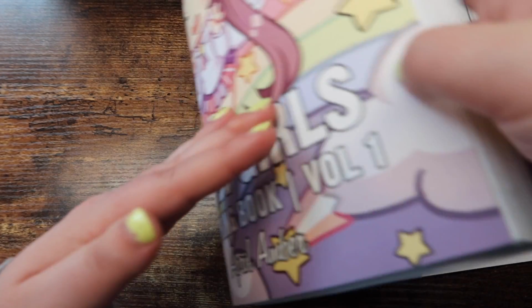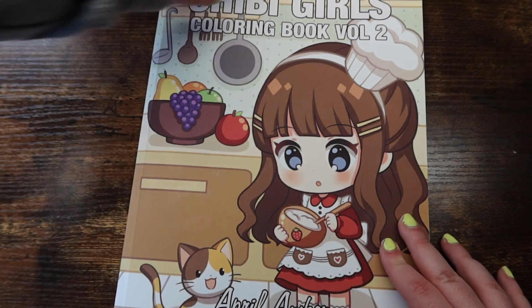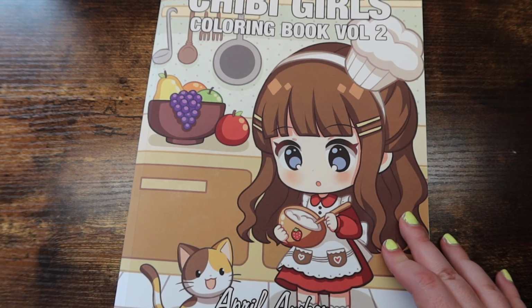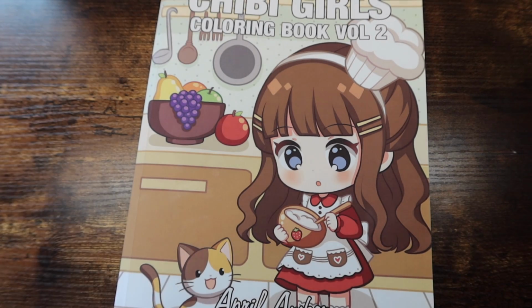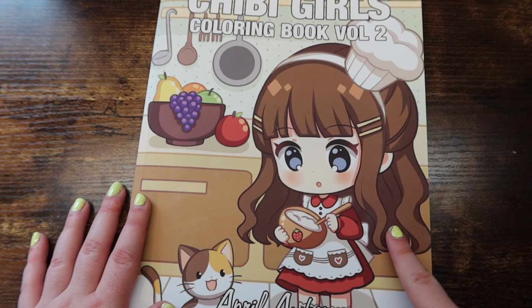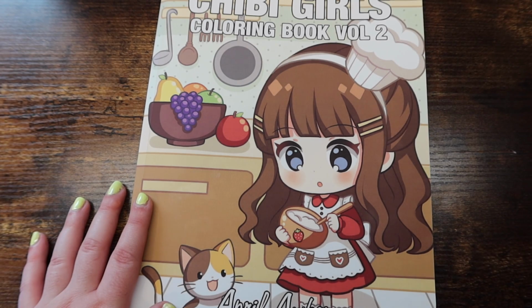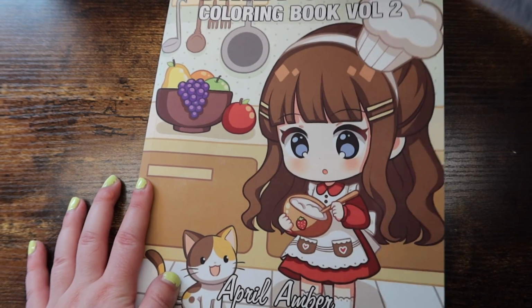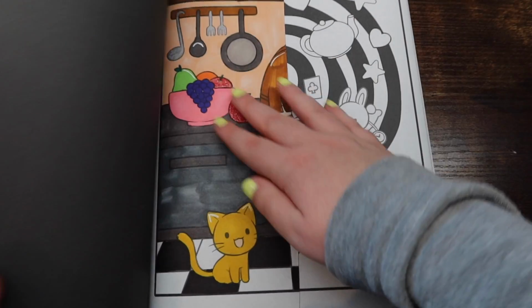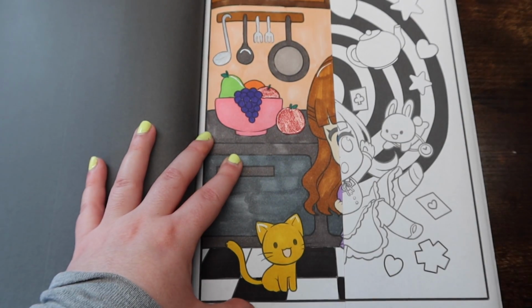But that is it for the first volume. Then we have Chibi Girls Volume 2, and I only got one of my pages done in here. I have 18 total to color. I'm really hoping to push through it in August because I really want my pages at least to be done. But I think I got 5 done out of all of them this month, which I don't think is terrible considering, but that's a tangent.